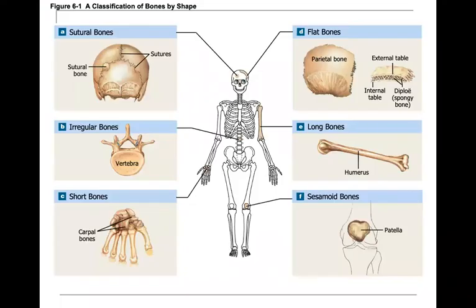So on the top left on A, you can see the sutural bones. There's the sagittal suture, the lambdoidal suture, the coronal suture. When we talk about irregular bones, the vertebrae is irregular. Short bones, the carpal bones of the hand and the tarsal bones of the foot, are short bones. The flat bones could be the parietal bone.